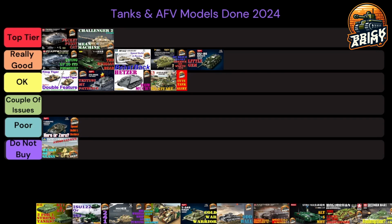It's just junk. On to a happier tone, the KVs. Now these are two separate tanks, but I put them together because I didn't really feel that one tank would fill a video.